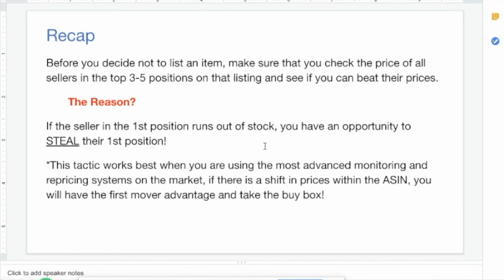And now I know there was a lot of information here, so I just want to do a quick recap. So the first thing is, before you decide not to list an item, make sure that you check the price of all sellers in the top 3 to 5 positions on that listing and see if you can beat their prices. Now, the reason for this is because if the seller in the first position runs out of stock, you do have an opportunity to steal their first position.